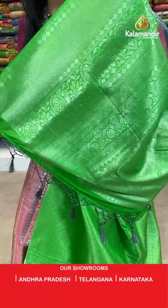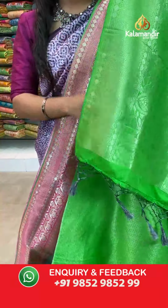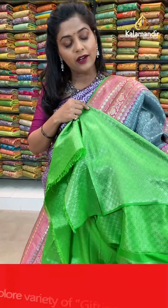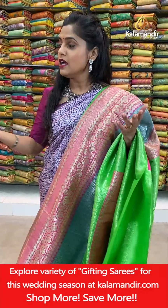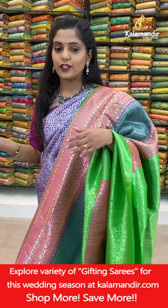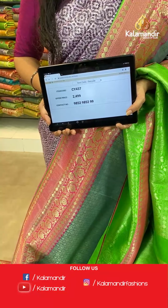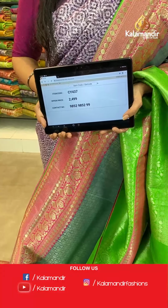Then comes the pallu. Contrast zari woven pallu with tassels at the bottom. And a brocade pattern blouse piece to pair up with this saree, which is in contrasting color of green. That is the same as the pallu and the border. Let me now show you the pricing details. So the saree code is CY437, offer price 2499 rupees.